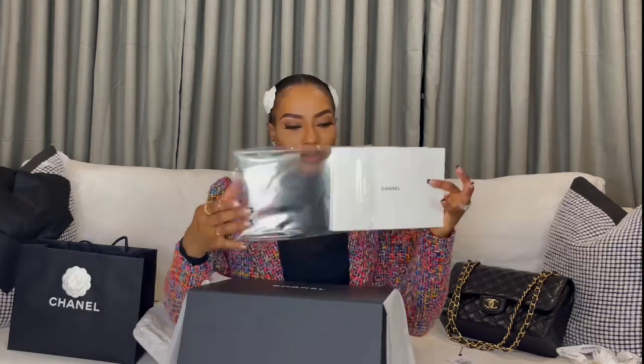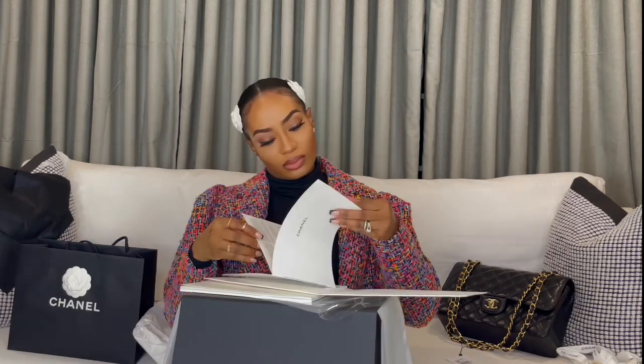So here is the book. Two books actually. Okay, this right here is care instructions written in French and English and all. So here is the cloth for wiping the bag.